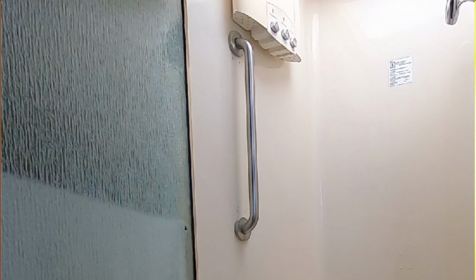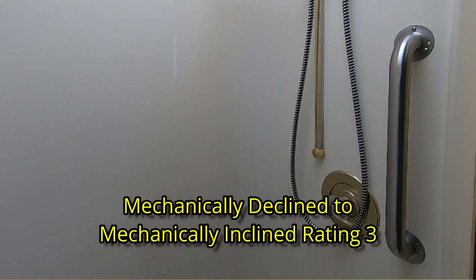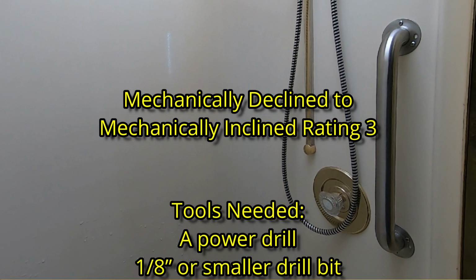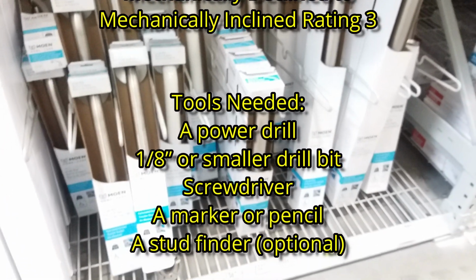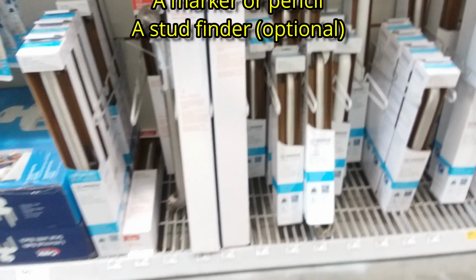So to address the problem, with the help of our friend Brandon, I added another bar to the opposite wall where the shower controls are located. This is the required location by the ADA. Lowe's was close when I remembered that I had this project to do, so I sorted through all the choices and found this one to be a good choice.